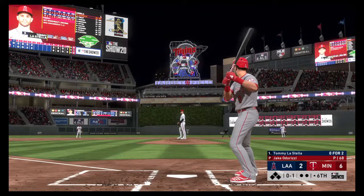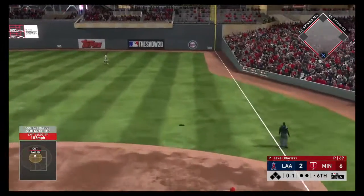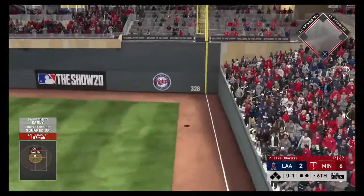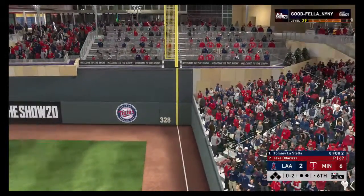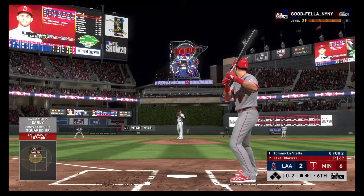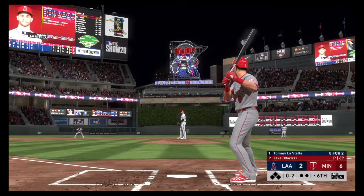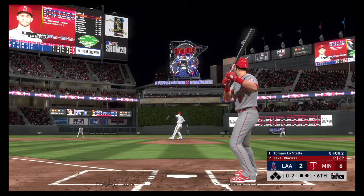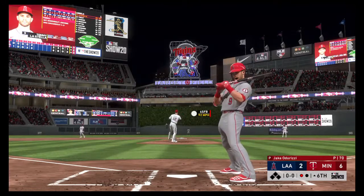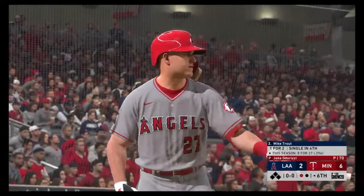Into the windup. Here comes the 0-1. There's a swing and a high deep drive headed for the right field corner. Nearly a big fly to start the inning. Instead, a foul ball. 0-2 count. Here's the pitch. And he struck him out. And that's 8 strikeouts thus far.